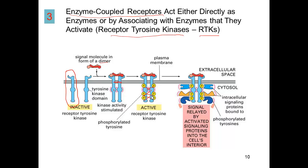This now activates this cytoplasmic tail further, allowing other proteins to bind, and they will get phosphorylated by the kinases on the cytoplasmic tail, and then you can proceed with the downstream cascade of phosphorylation events that transmit the information. These pathways tend to rely on phosphorylated tyrosines.